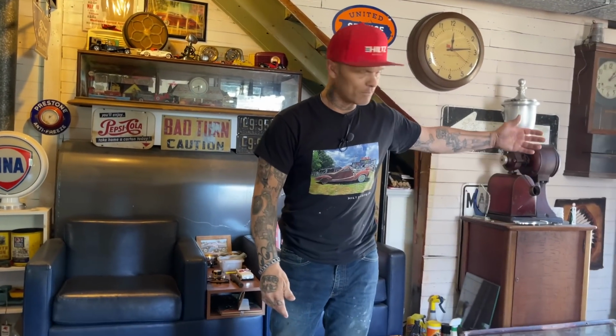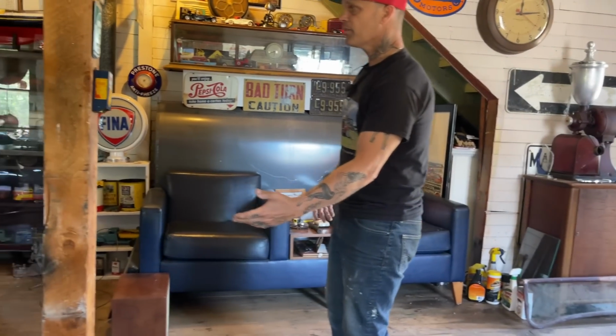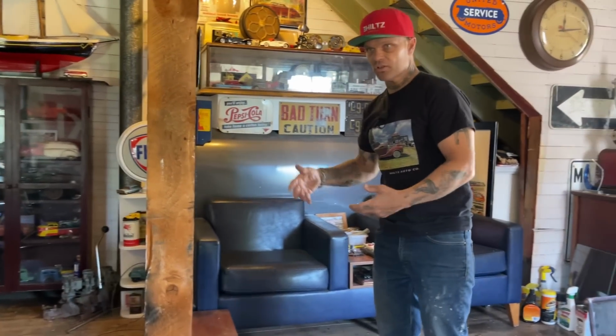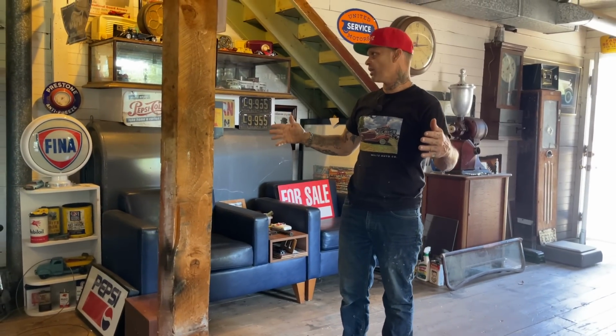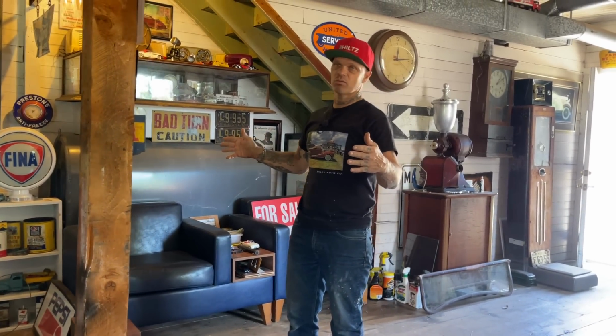But this is a nice little spot that you can come into. You can park your car in here. You could build on the house here. You could do whatever you want, but this is a room of the house. This is the bottom place of the house where we hang out quite a bit.